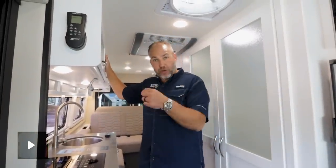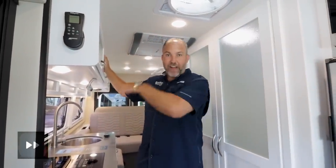And what I really like is hooking up the Wi-Fi Ranger, putting a SIM card in it, because it comes with that, hooking up the Wi-Fi from that onto this.